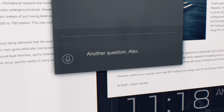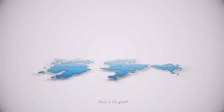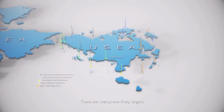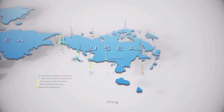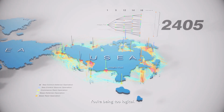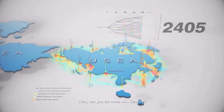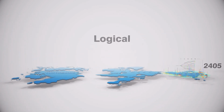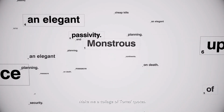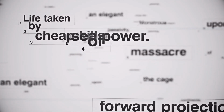Another question, Alex. Captain Mateus Torres, the captain of the Alicorn. What is his goal? There are 21 likely targets. The number of main routes to the targets is 2,405. You're being too logical. Alex, can you be more sensory? What do you mean? Make me a collage of Torres's quotes. Work freely. Keep my hypothesis in mind.